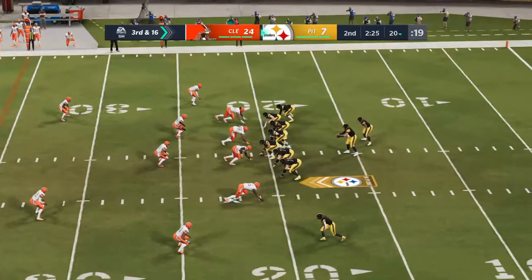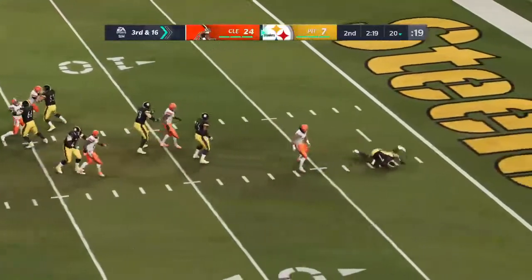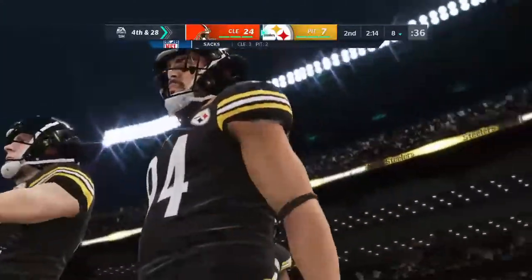Check, 93's the Mike, 93. Now Ben on 3rd and long. In trouble here, and down he goes, back at the 8-yard line. The sack coming from Adrian Clayborn off the edge.